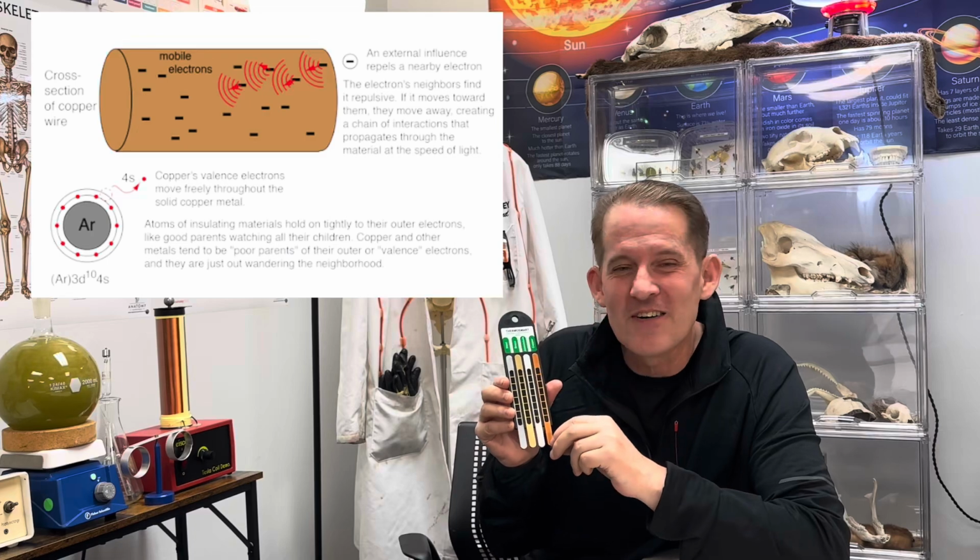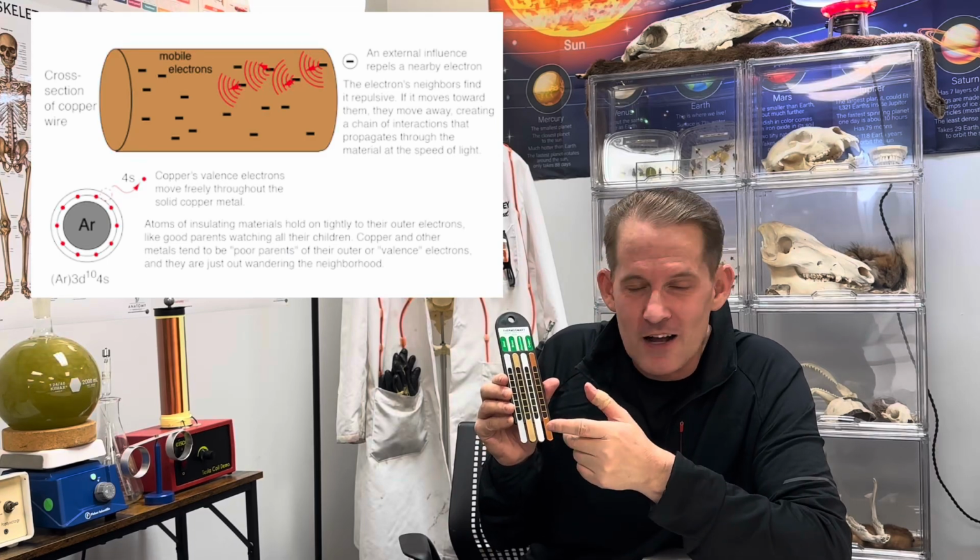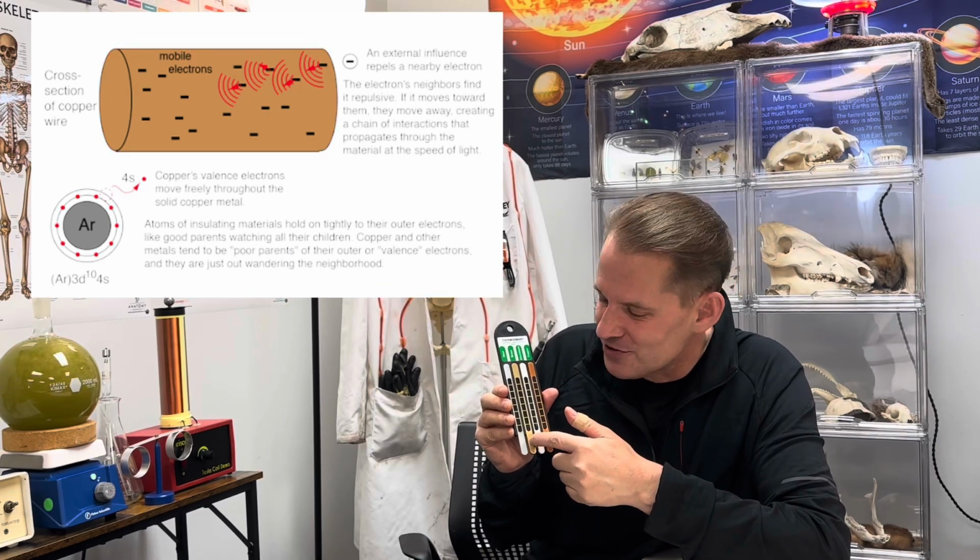And that's why copper is a better conductor than, say, aluminum or the alloy of brass or the alloy of steel.